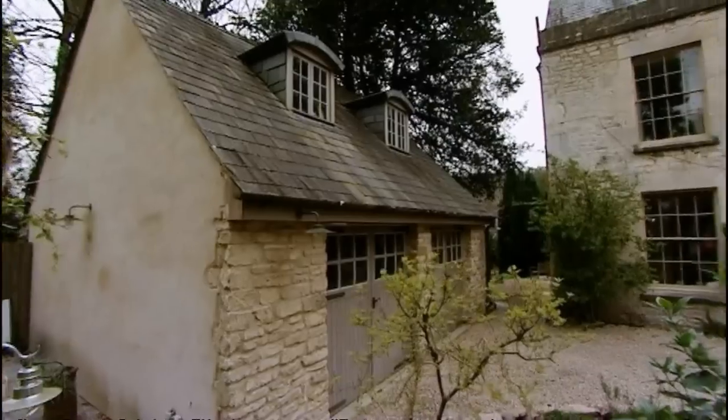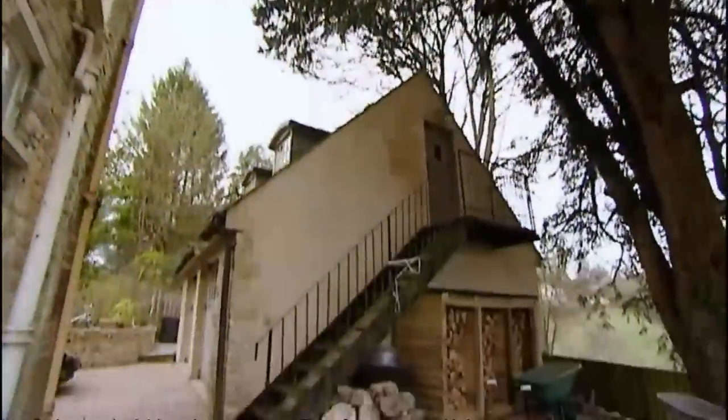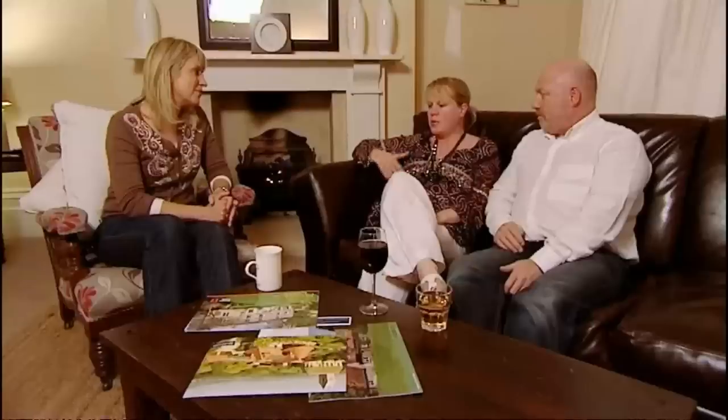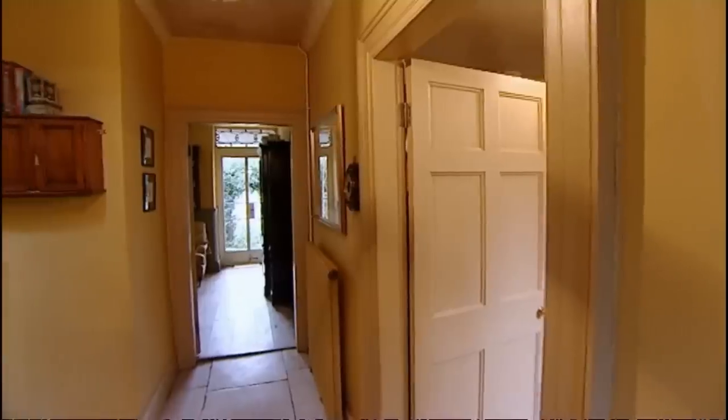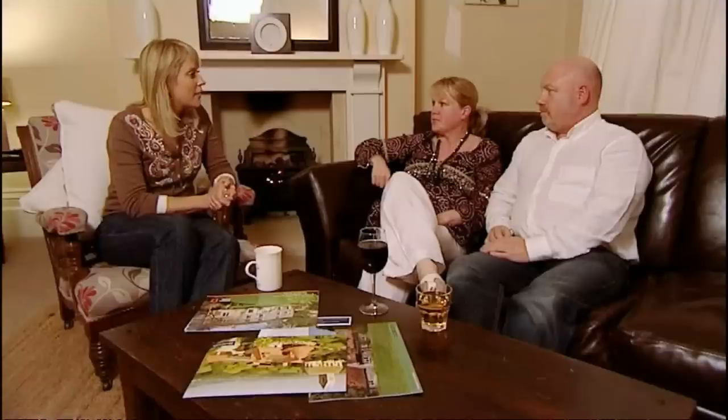Let's talk about the property in Nailsworth, Grade 2 listed Georgian house. How was that for you? I think we both really liked the front of the building, and obviously there was a very nice outbuilding. But when we went through, I think we both felt, again, that the inside of the entrance just let the house down. I almost have that instant like-dislike. I think we got that.